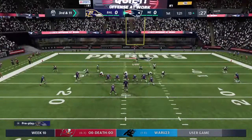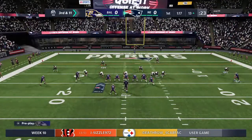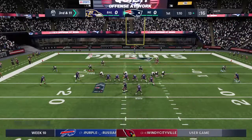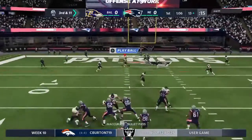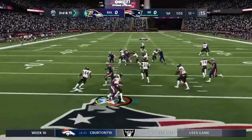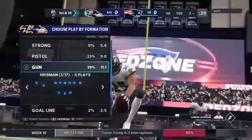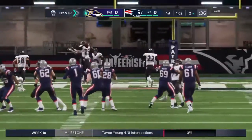9th play of the drive coming up, and certainly not an easy one on 3rd and long. From the gun, here's Newton. And it'll be intercepted. Picked off by Tavon Young. And the return won't go anywhere. They'll be back deep in their own territory at the 2-yard line. No doubt, a very disappointing end to what was a pretty strong opening drive.